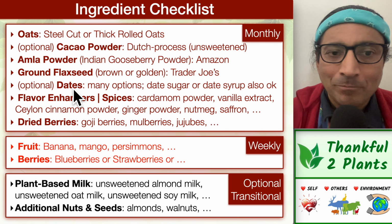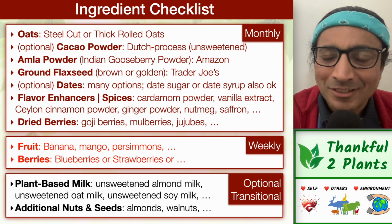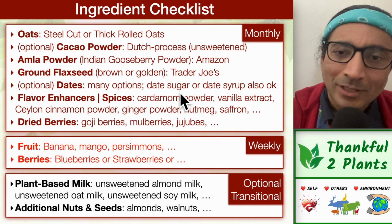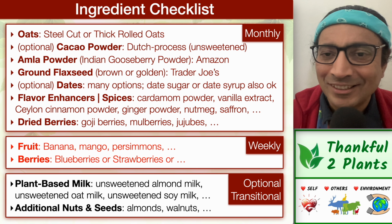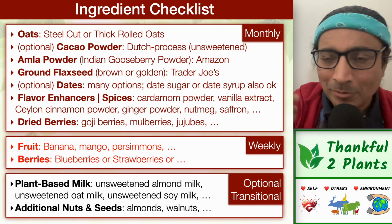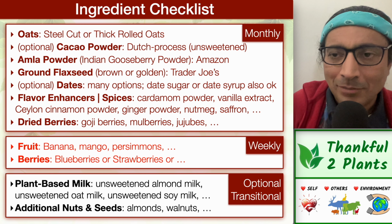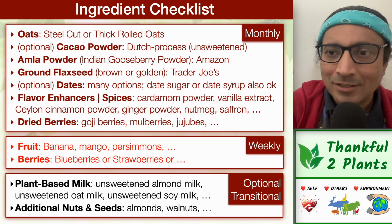Okay, dates again commonly found, but if you want to try different dates, Mediterranean stores have a variety of dates. Okay, and we can use date sugar or date syrup if you want. But I have never bought date sugar. I never bought date syrup. I have always bought dates, and dates might stick in the teeth because they're kind of dried fruits. So if you want, we can soak them overnight, and by morning they have rehydrated, and they will not stick in the mouth.